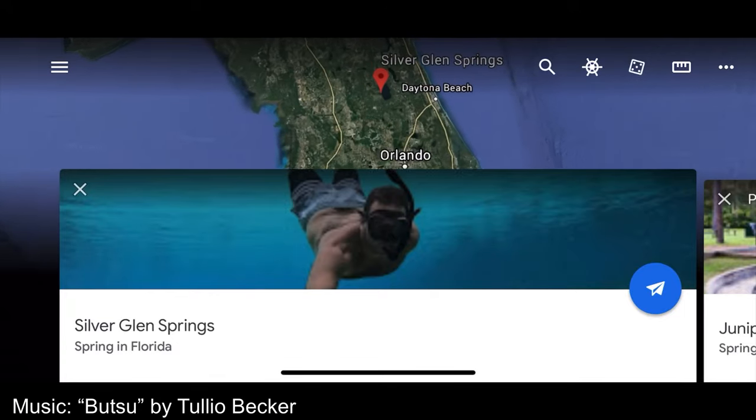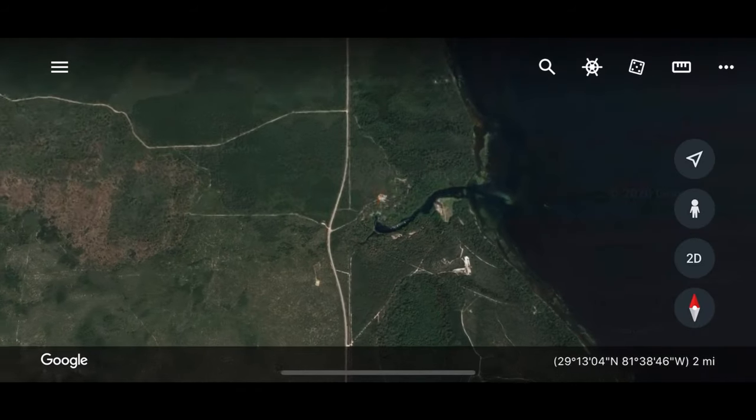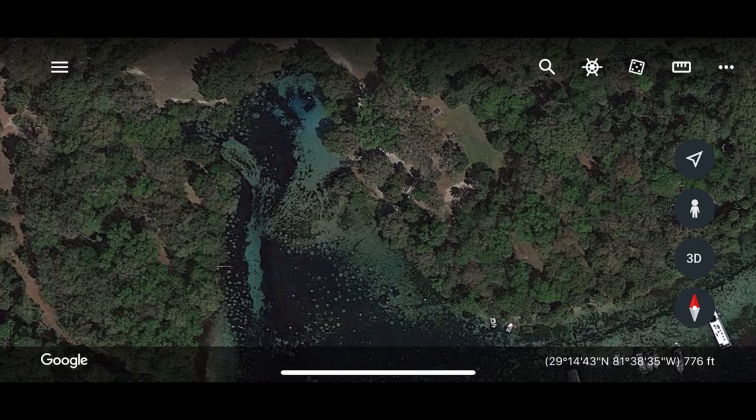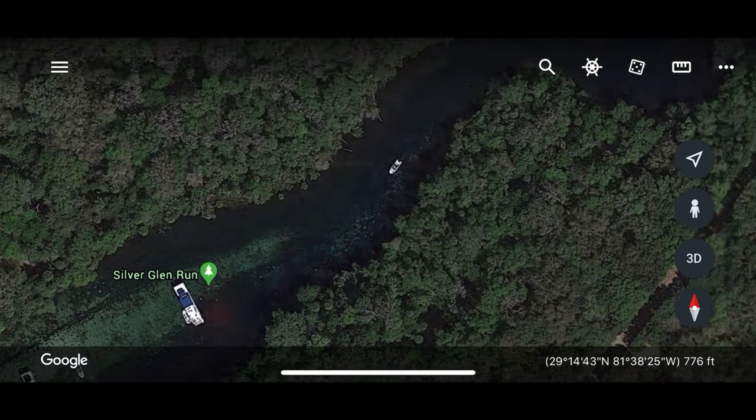Silver Glen Springs is a first magnitude spring. First magnitude springs are classified as the largest ones and discharge at least 64.6 million gallons of water per day. This spring discharges about 65 million gallons of water per day that comes from two large vents.